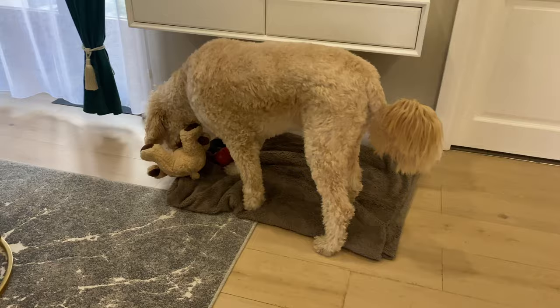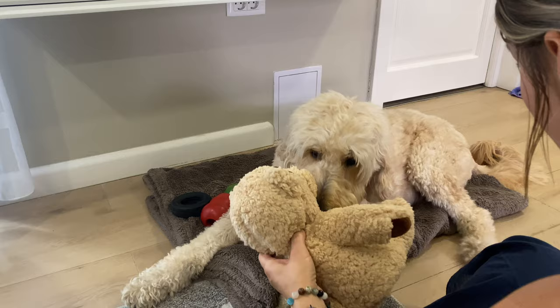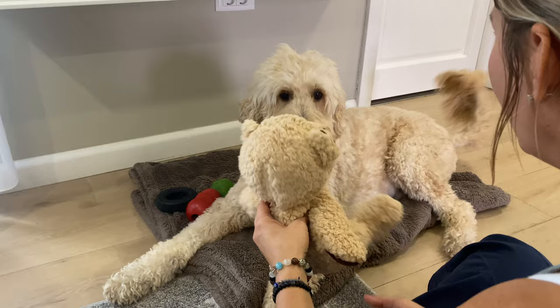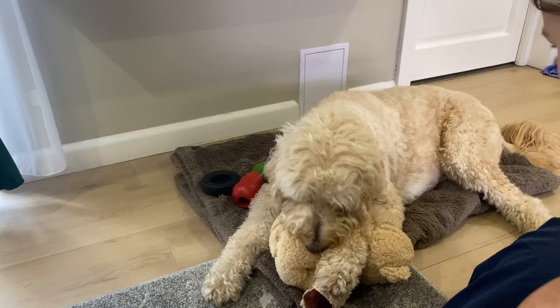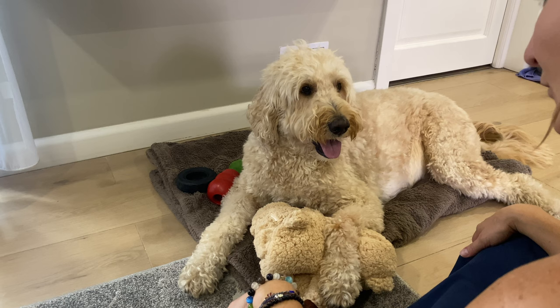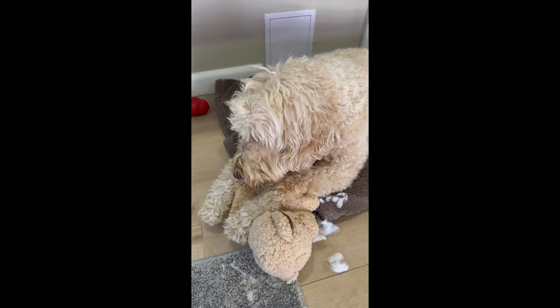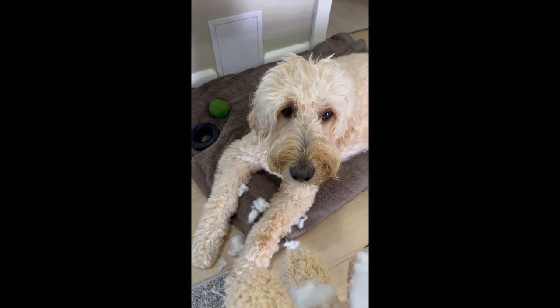Oh, he's so happy. Destroyed his last friend. Is this yours? That squeaker. It's squeakerless. No squeakers. Oliver! What did you do to your new lovey? Did you chew him up? Did you do that to him? Why'd you do that to him?